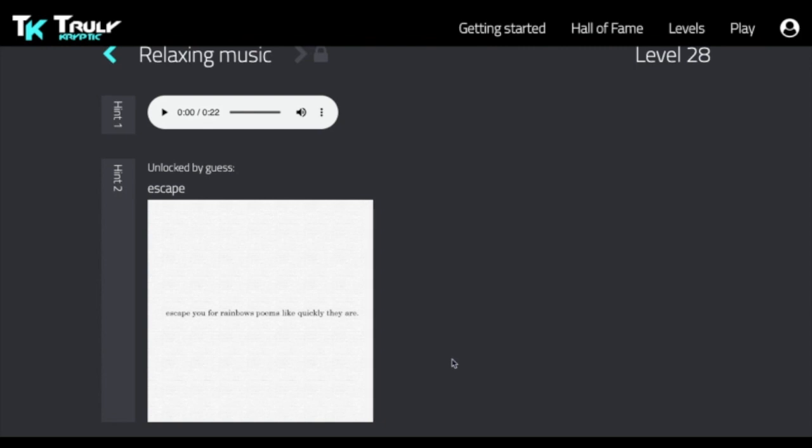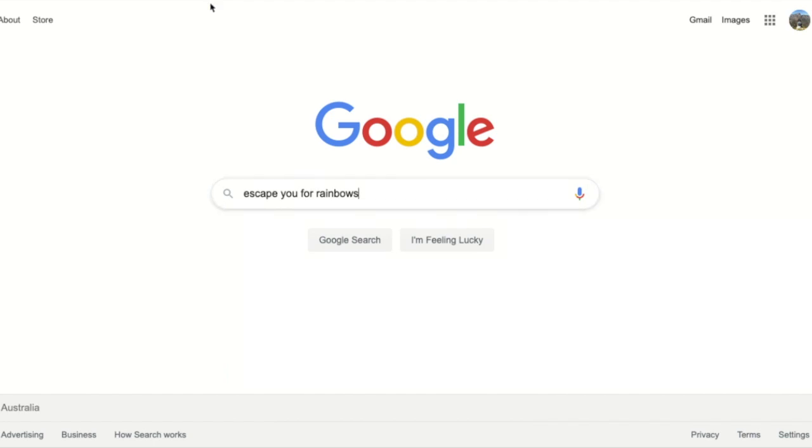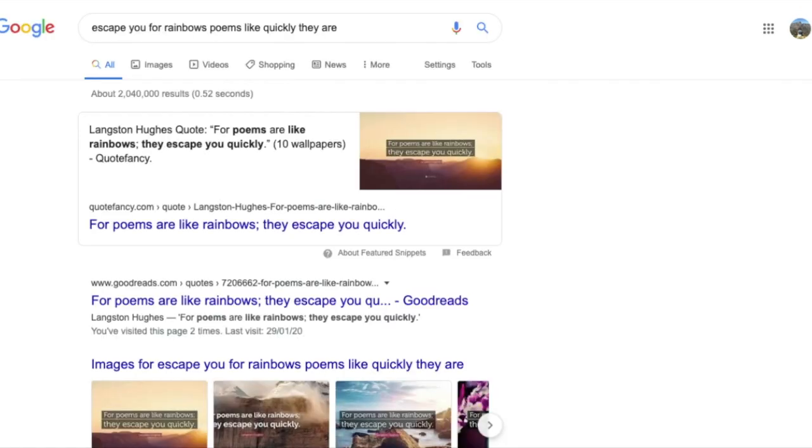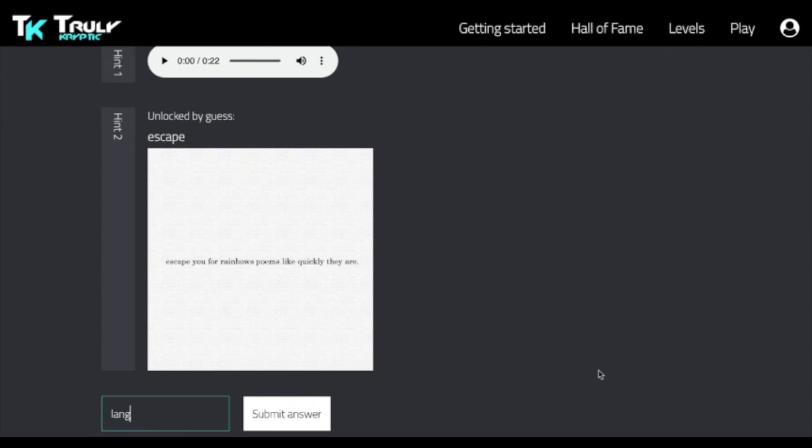What was provided was a short phrase, obviously either jumbled or complete nonsense. I decided that the best way forward was to once again use Google. I searched the phrase as it was written, and funnily enough, it came up. But when it brought in the results, it rearranged the words to form a quote by Langston Hughes.